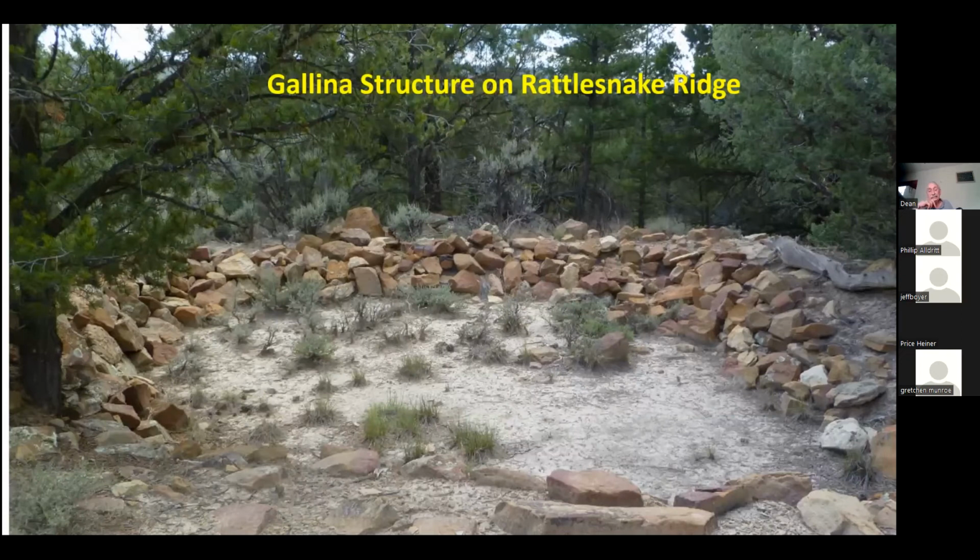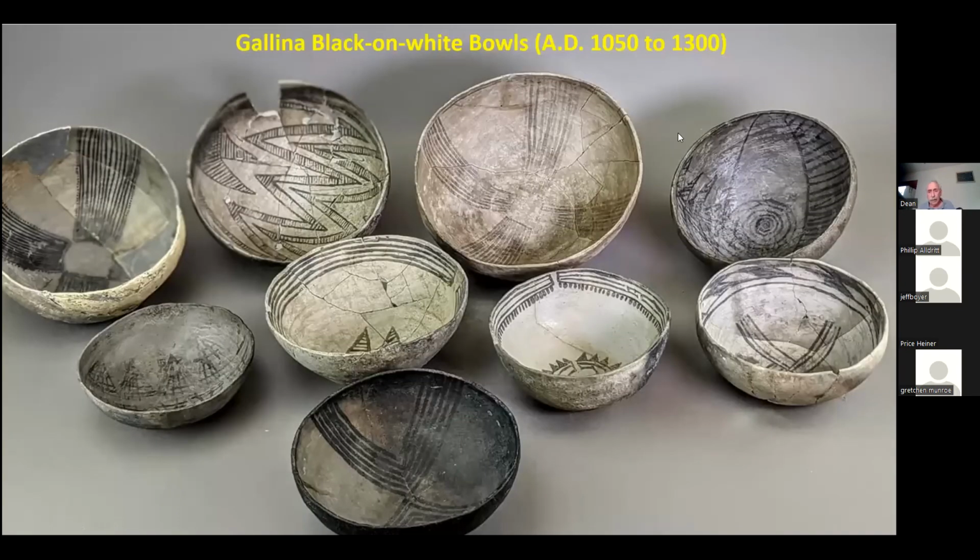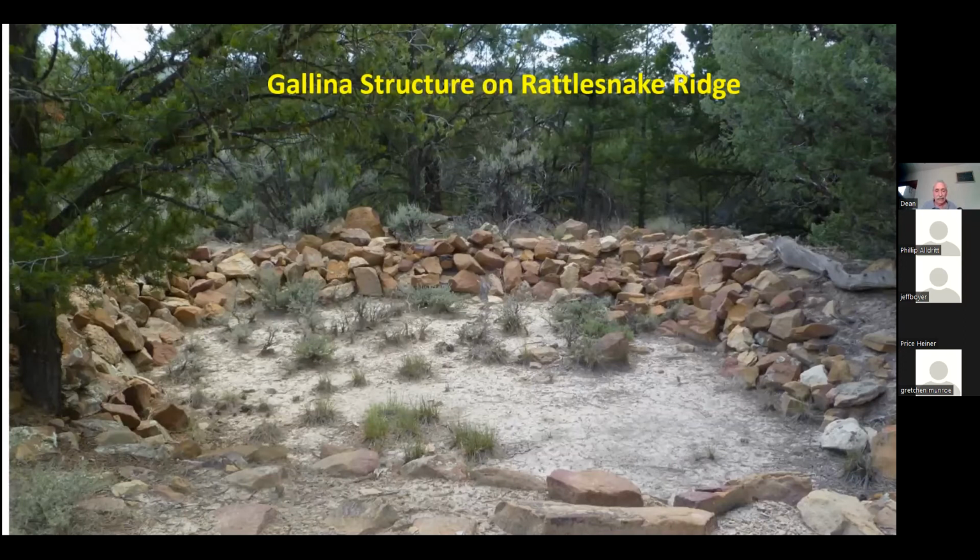And then we have the Gobernador from about 1050 to 1300. One second, I'm having a little trouble going from side to side here. Okay, all right, there we go. And so the Gobernador structures are really distinct. They're sort of houses within pits rather than pit houses.